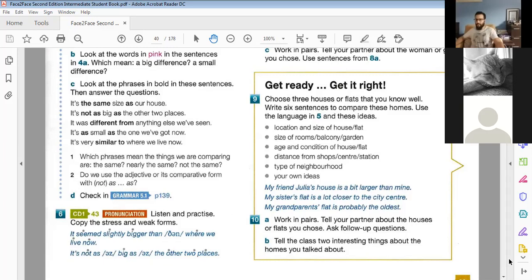What else? Size and room. Yeah, the rooms are different. Some of them are much bigger than mine, and others were smaller than some of my flat's rooms. My flat's rooms, yeah. Okay, for the age, my flat is actually much newer than hers. Okay.